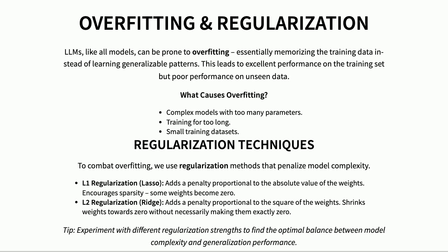It's like cramming for an exam and only knowing the specific questions from the practice tests. This leads to great results on things it's seen before, but when you give it something new, it completely falls apart. It happens because we often have very complex models with lots of parameters, train them for too long, or don't use enough data in the first place.